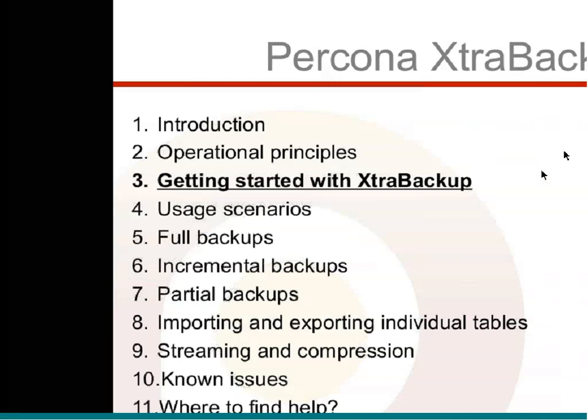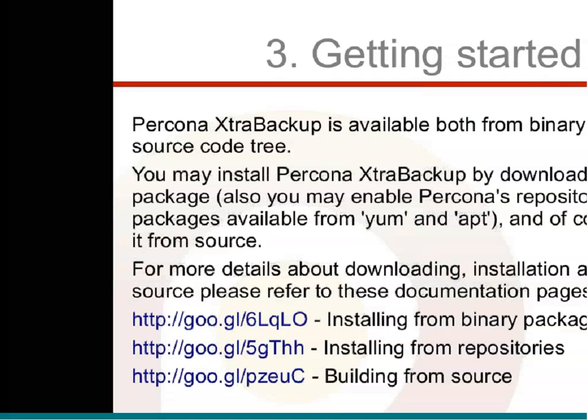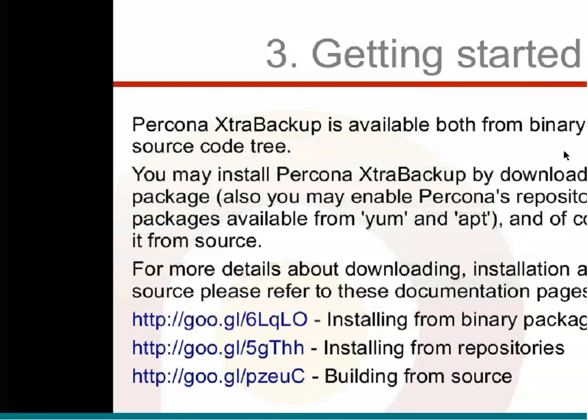So, getting started with XtraBackup. Percona XtraBackup is available both from binary packages and from source code tree. The packages are available for Linux distributions, FreeBSD, Solaris, and Alpha version is available on Windows. You may install Percona XtraBackup by downloading a binary package, or you may build it from source. Building from the source is rather simple.